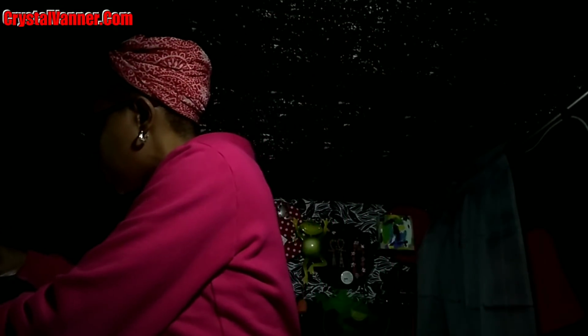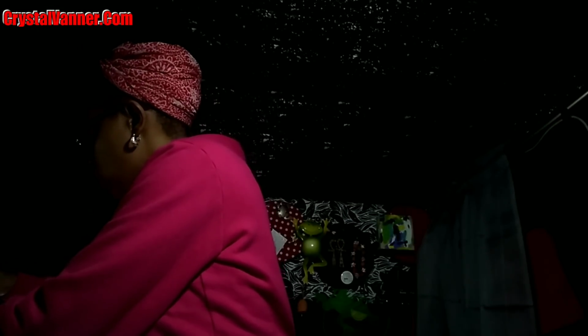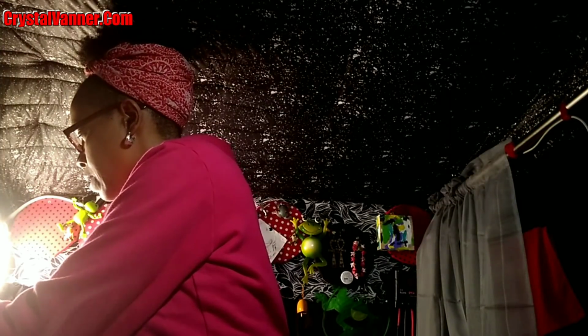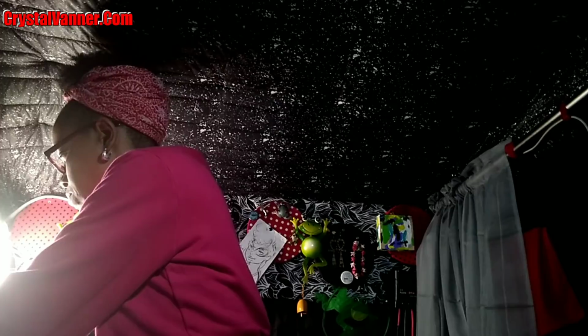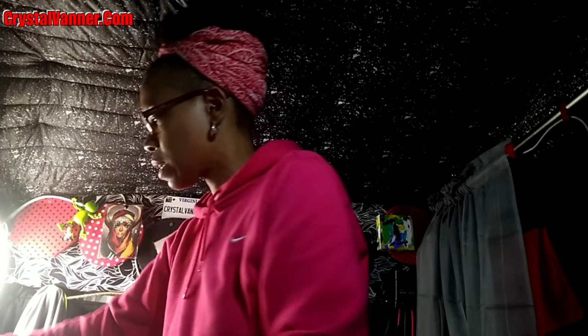So give me a second. But I use it on a power pack because it's been cloudy and sometimes this power pack works and sometimes it doesn't. So we'll see if this goes out again. Hopefully it does not. But I don't want my light on my house battery because it's been cloudy and I don't want to drain my house battery. So there's that. Anywho.